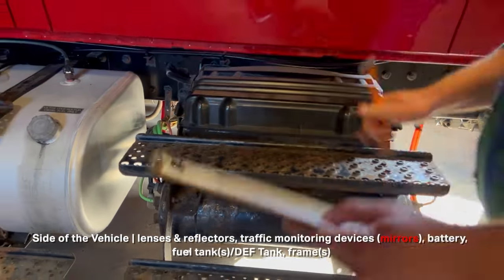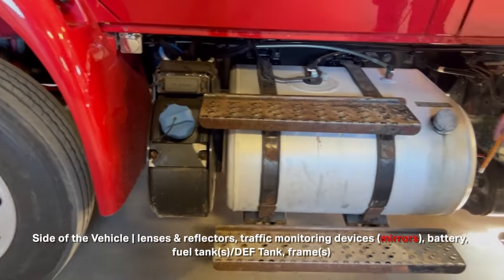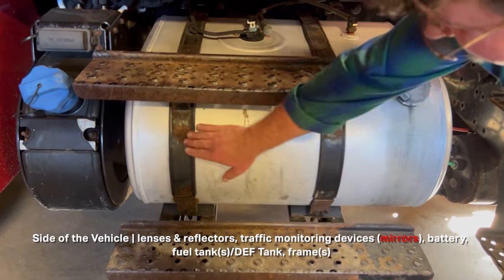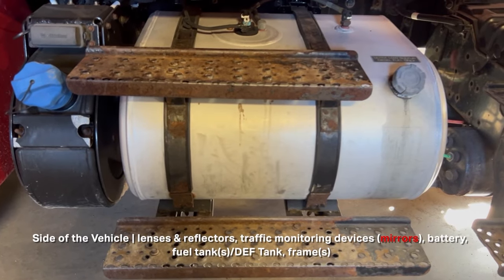Fuel tank and DEF tank. So right here's my fuel tank. And this is my DEF tank right here. So starting with the fuel tank right here, I'd make sure it's securely mounted with these two metal straps. There has to be at least two. They're not loose or missing at all. Why is that? Well, there's no missing nuts or bolts at all. The metal's not cracked, bent, or dented, or rusted through anywhere at all.